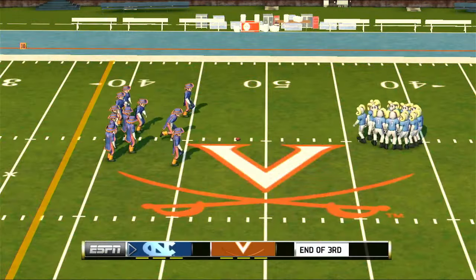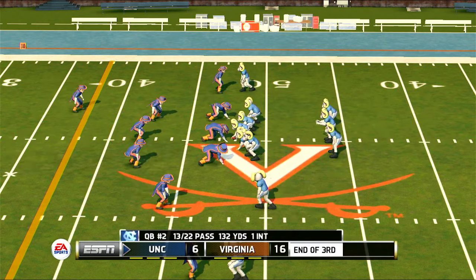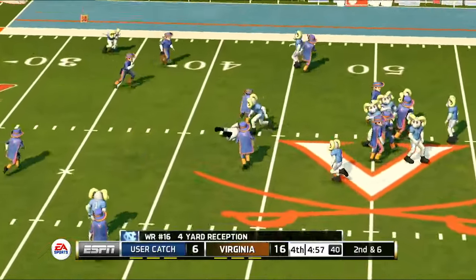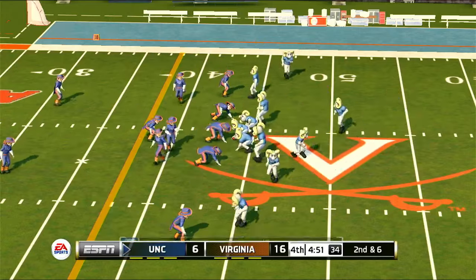Into the fourth quarter now, and we're back to the action. There's a strike, complete, he's down. That makes it second and six.